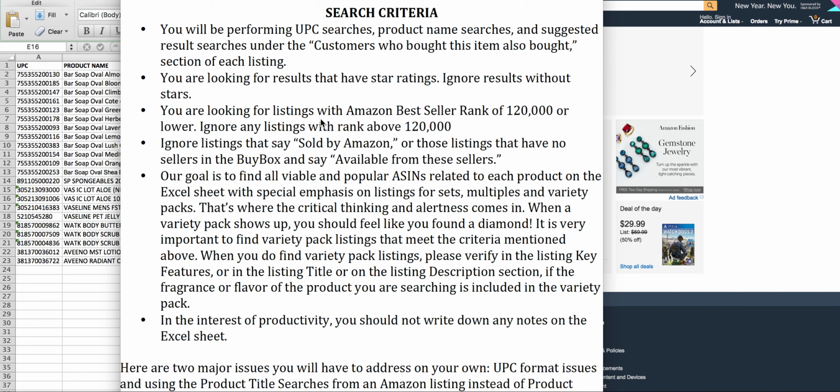When a variety pack shows up, please feel like you found a diamond. That's what we want. It is a very important part of this job to find variety pack listings that meet the criteria we just discussed, the 120,000, and that it has star ratings and all of these things that we are looking at right now.